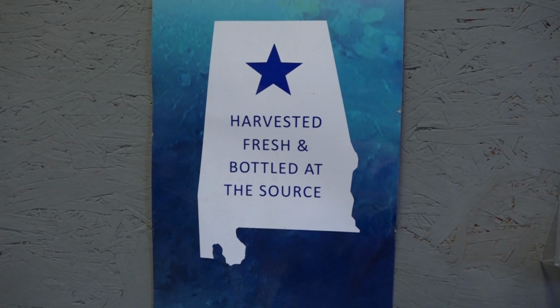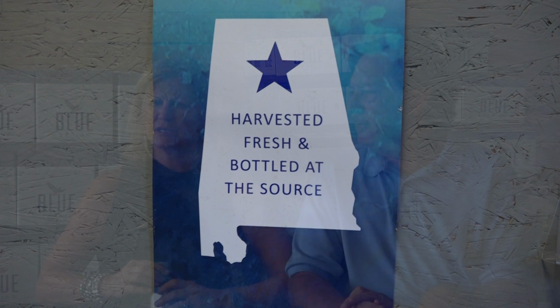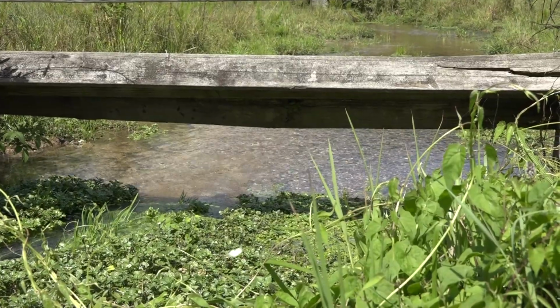People don't have a relationship necessarily with their water. A lot's been made about locally sourced food and having a connection to farmers and where your food comes from, and we want to introduce that in the way of water. We want people to have a connection, a transparency, to know where it comes from, to know the health of it, and just to change the way of thinking around that.